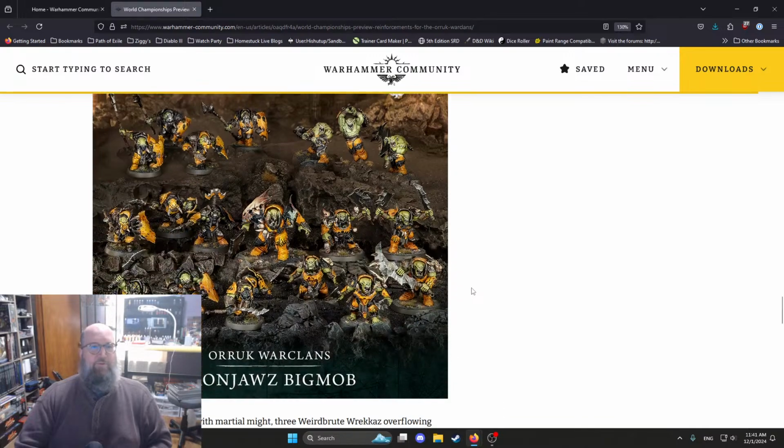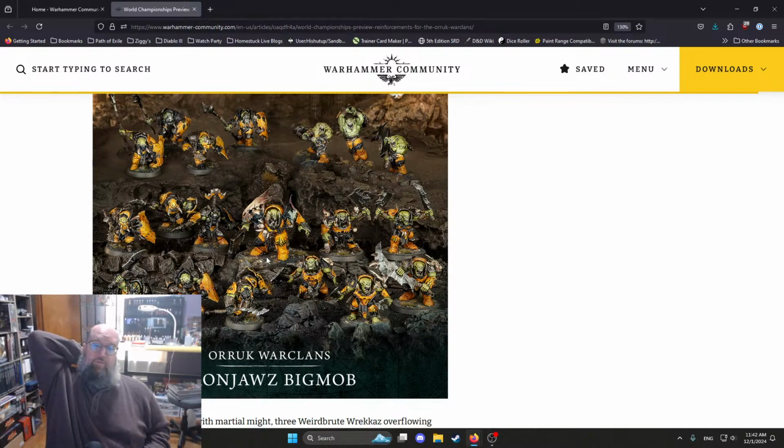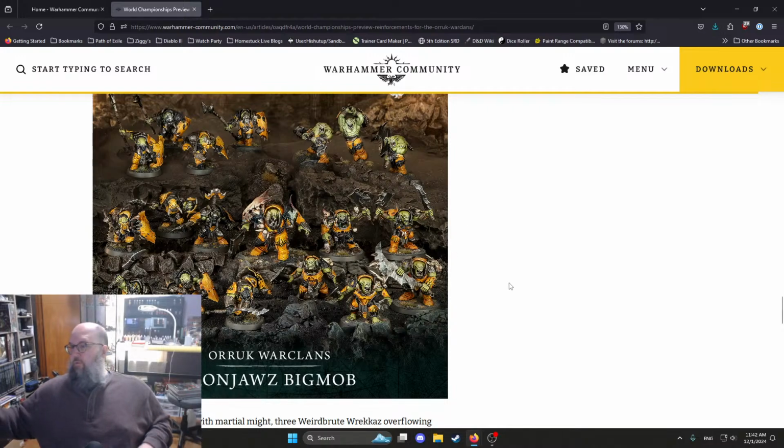And here's our new spearhead. This looks like a pretty good spearhead. I have not gotten to play the new spearhead yet. I've heard such good things about it. I really need to get one of the spearheads painted up and try it. And I wouldn't actually mind this one either, because I do kind of love the theming of Ironjawz. This does look like a pretty decent Ironjawz little force to head out with.